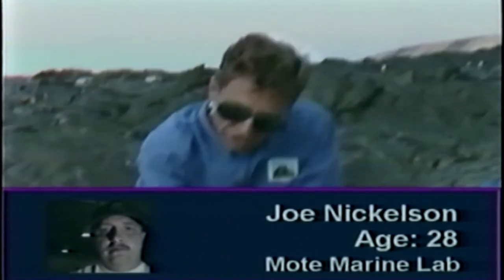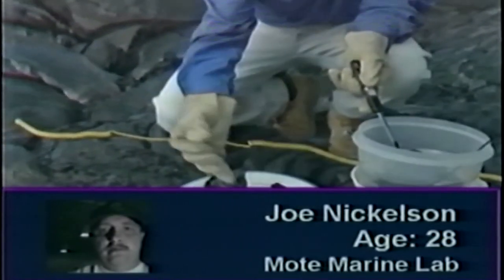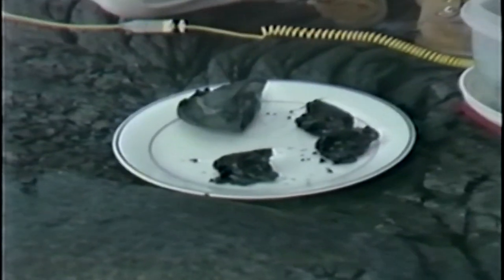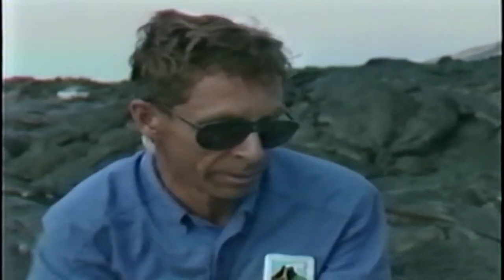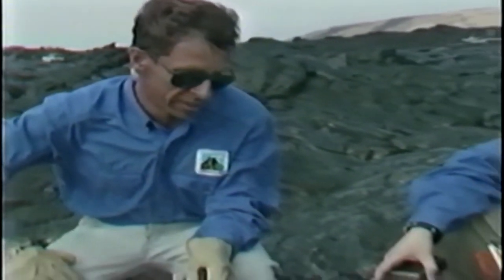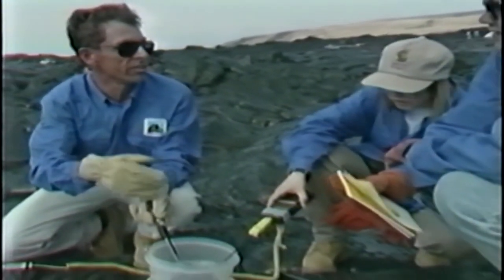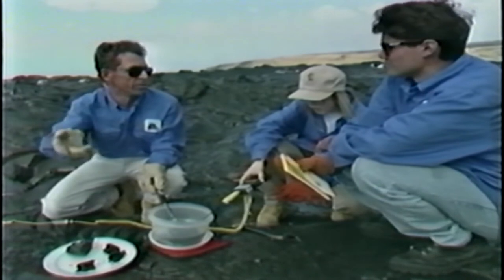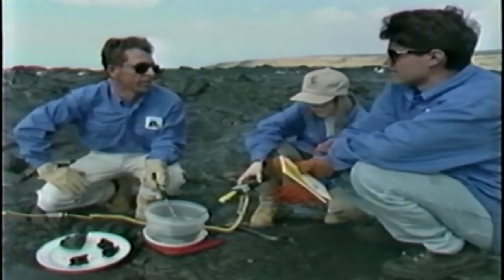I don't know if the camera could show. Okay, so if you get this in your lungs, they're small enough they can embed into your lungs, and that would be pretty bad. So we try to wear masks when we go out to an area where we have a lot of Pelé's hair being produced. Anyhow, we'll analyze this water in the lab back at the university, look at how the seawater changes, and this gives us an idea of what the lava flows do to the ocean when the lava goes into the sea here over Kilauea.